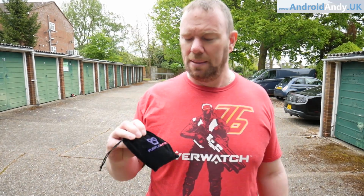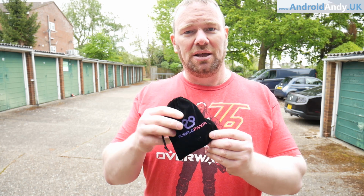And all in all, I really like this Purple Panda. For £26, it seems a really good addition. It's got all the different attachments you need. It's got all the different protections and dead cats and all that sort of thing. Little carry bag, nice branding. Seems a really good buy. So let me know your thoughts in the comments down below.